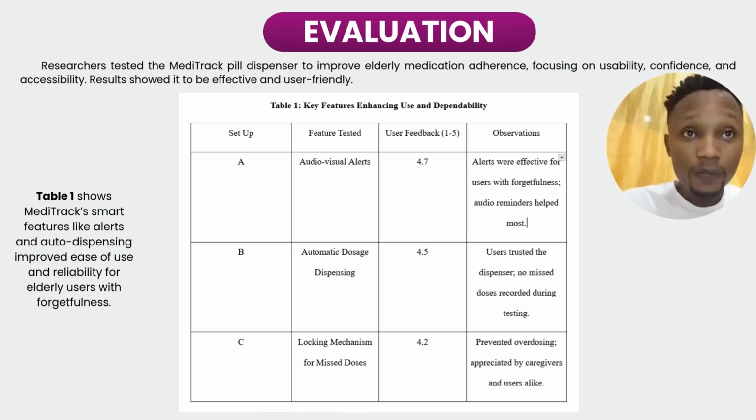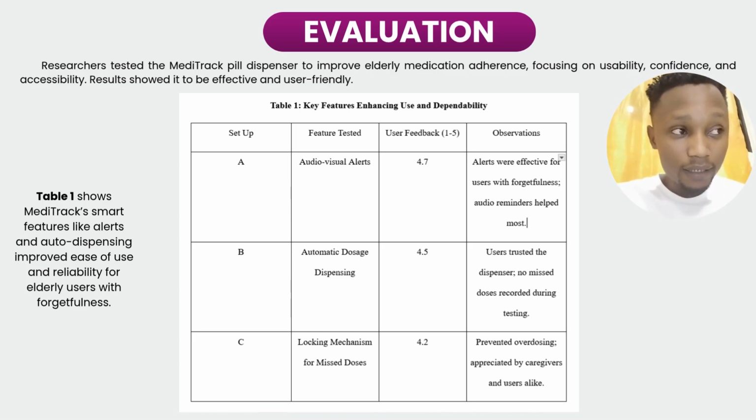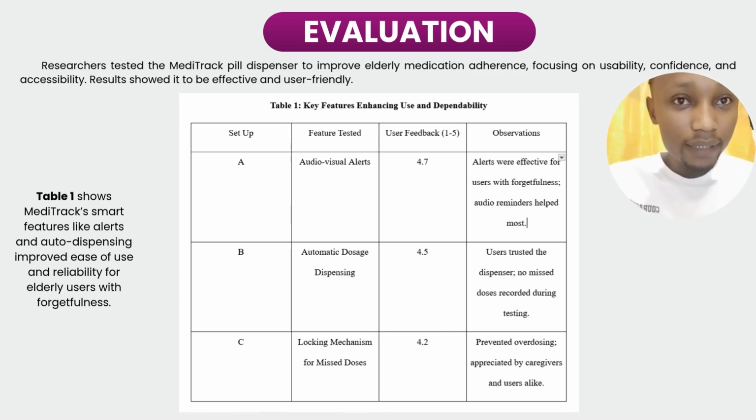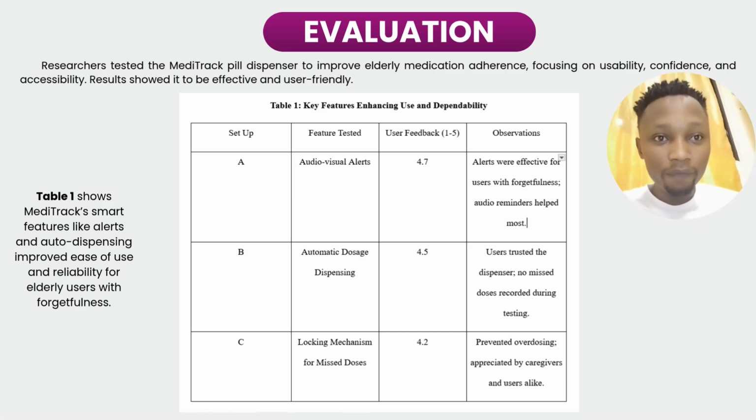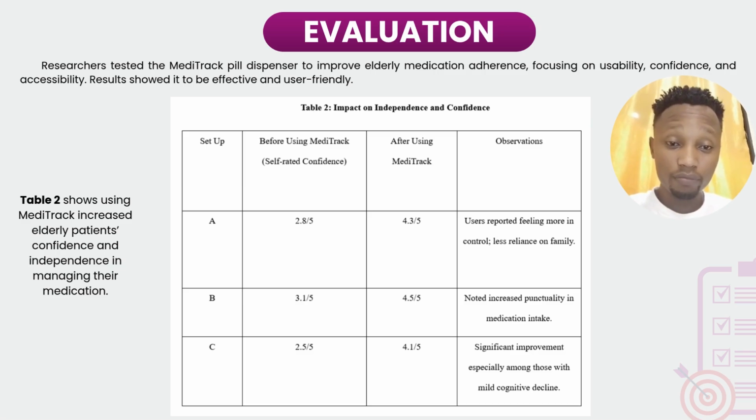So table 1 shows MediTrack smart features like alert and auto dispensing improve ease of use and reliability for elderly users with forgetfulness. So in table 2 is the impact on independence and confidence.